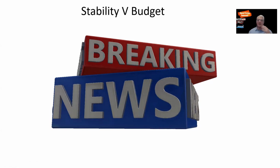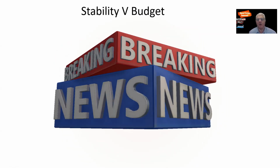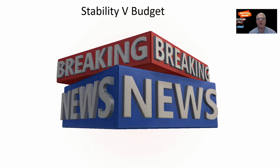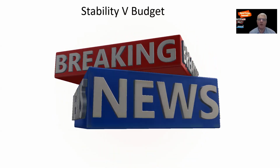Okay, stability versus budget. Yeah, we had to preempt. This is probably the toughest one for everybody because not everyone can go and buy the kayak that they want. So it's always going to be a trade-off. We'll keep this short and sweet. It's always going to be a trade-off, what you can spend versus what you can afford to buy and what you get.